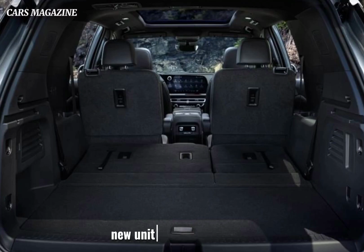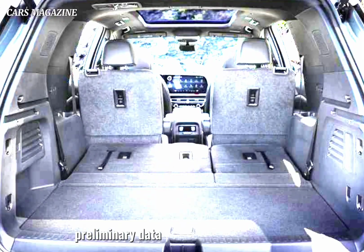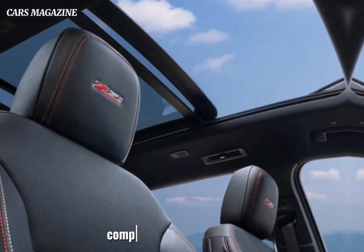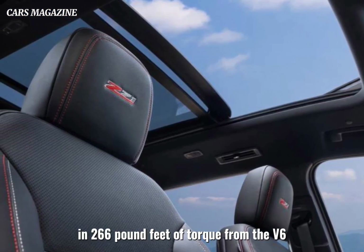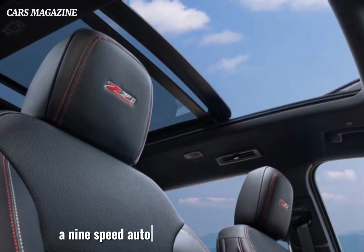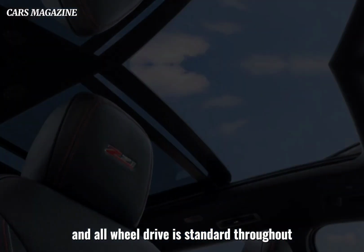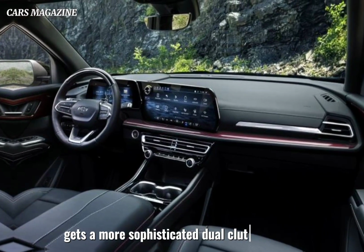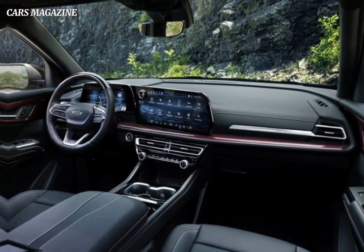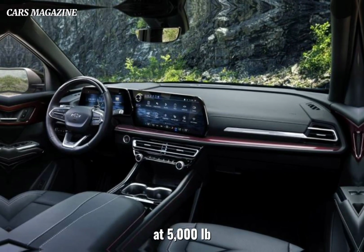The smaller new unit offers more power, with 315 horsepower and 317 pound-feet of torque, preliminary data announced by Chevrolet, compared to 310 horsepower and 266 pound-feet of torque from the V6. A 9-speed automatic transmission is present, and all-wheel drive is standard throughout. It's worth noting that the Z71 version gets a more sophisticated dual-clutch system. Take note that towing capacity remains unchanged at 5,000 lb.